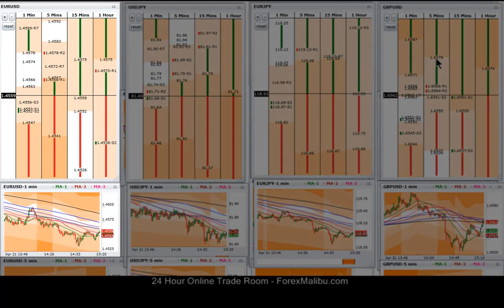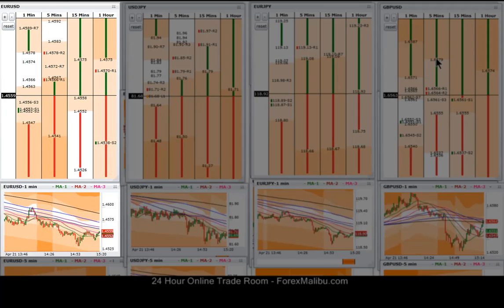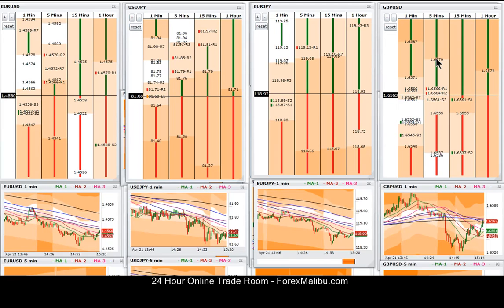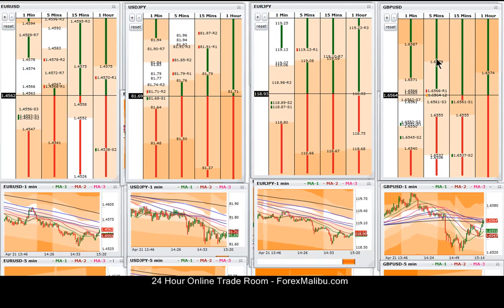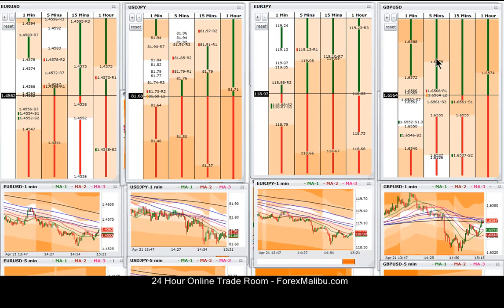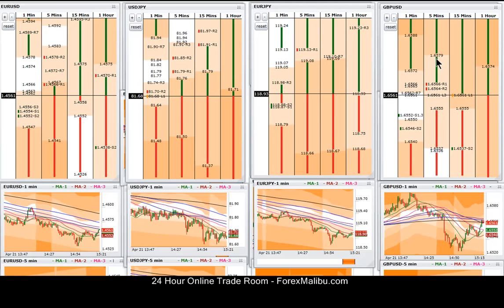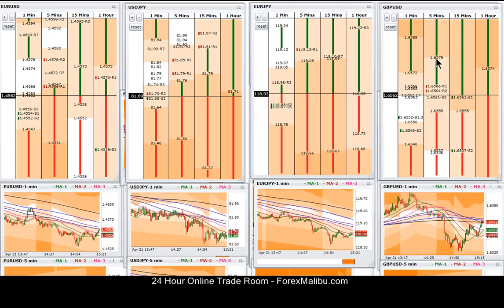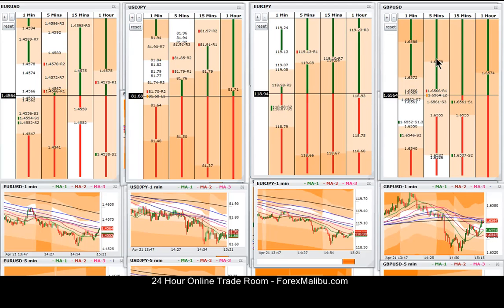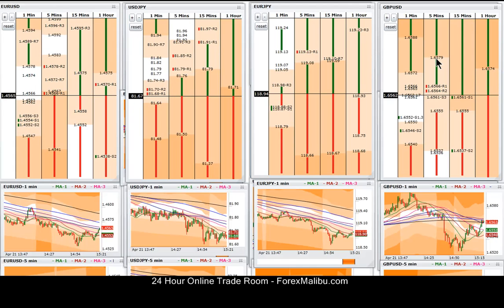Euro dollar, if we get up to 67 or so, I'd like to do that too. Got a 61 on euro, so I'm looking for around a 66, 67, or even 70 would be nice. $61.8 on euro, 63.7, so 64.5 on euro. I'd like to get it up in this area. There's 63, 64.